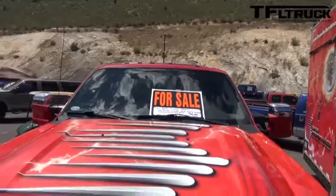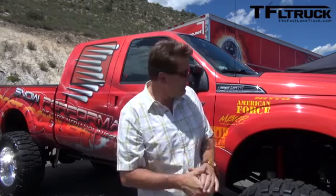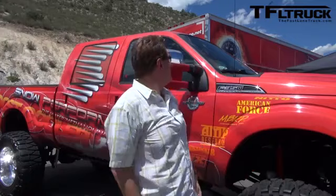Here at Truck Fest, including this F-350 2011 that's for sale. How much do you think a pickup like this costs? Less than a BMW, $46,000. This one can be yours, and you could be the king of the world, because you'll need a stepladder just to get in the thing.